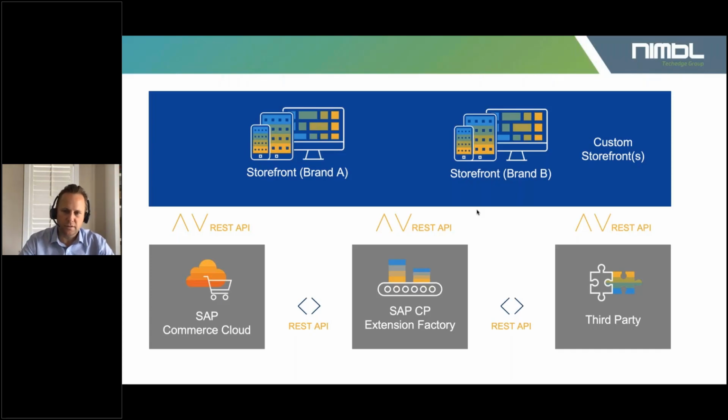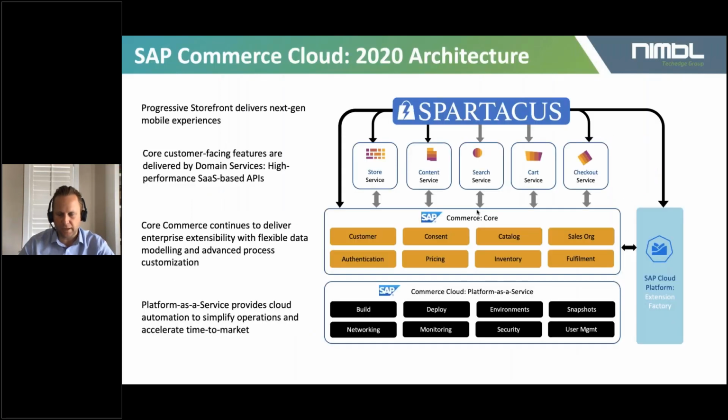Using Spartacus, using Angular, I can build storefronts specific to each brand, which use the same commerce backend, so that I'm maximizing that integration to S4 in a single S4 environment, but I'm able to present multiple storefronts to my B2B and B2C customers. So Spartacus is something that you should definitely be looking at.